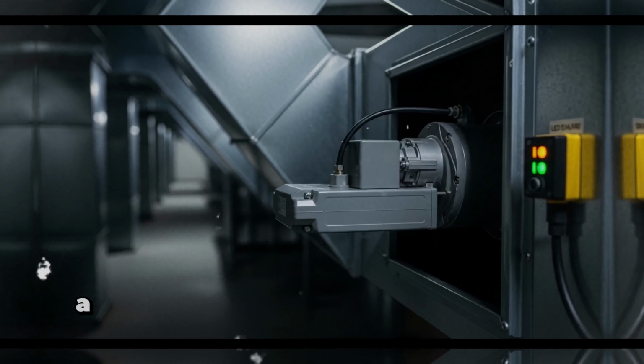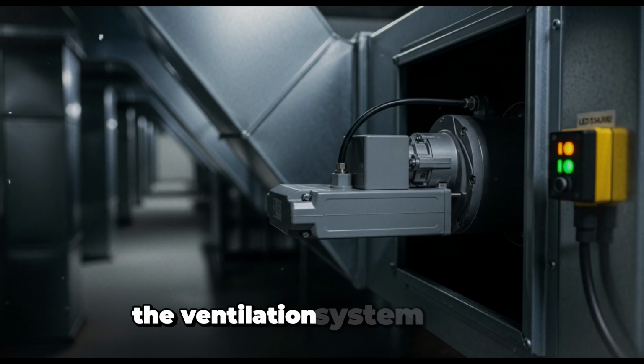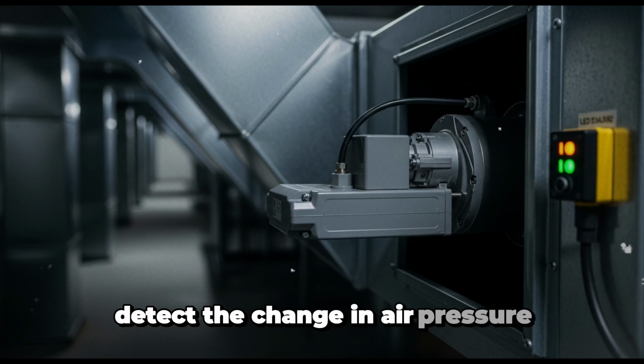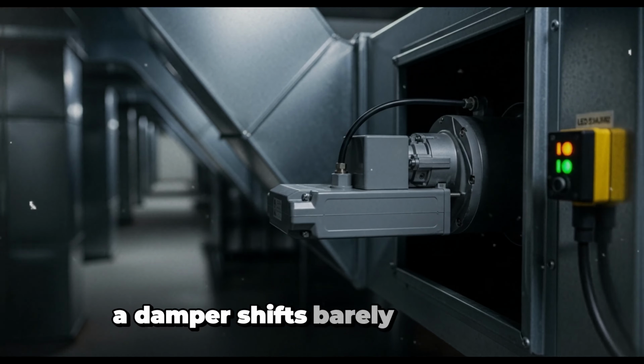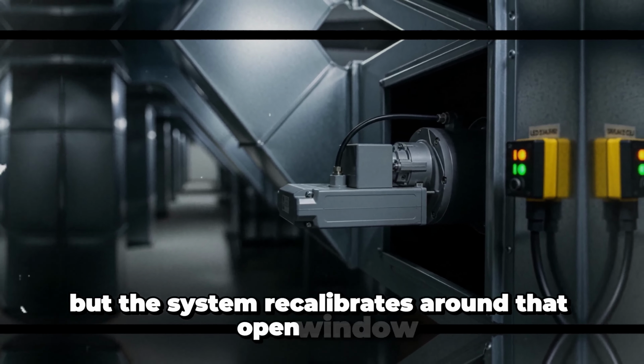On the 7th floor, a resident opens her window at 2:40 in the morning. The ventilation system adjusts. Sensors in the ductwork detect the change in air pressure. A damper shifts, barely noticeable, but the system recalibrates around that open window.